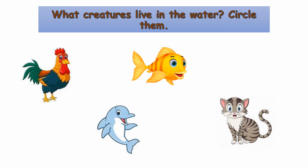Okay. This is your activity from your textbook English, page number 22. What creatures live in the water? What creatures live in the water? Then you circle the correct answer, children.